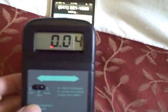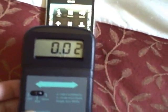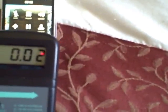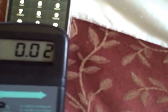Isn't that interesting? We thought it'd be fun to check out the iPhone and see what kind of juice the iPhone's putting out. So I'm calling Sherry, the owner, and it's ringing. Did it change when I answered? No, nothing really changed.